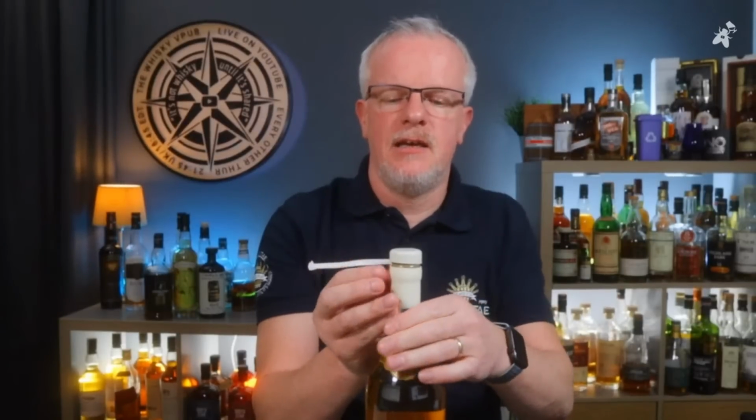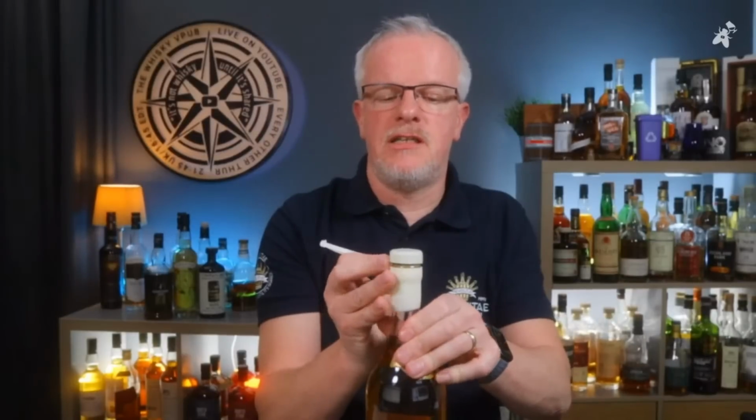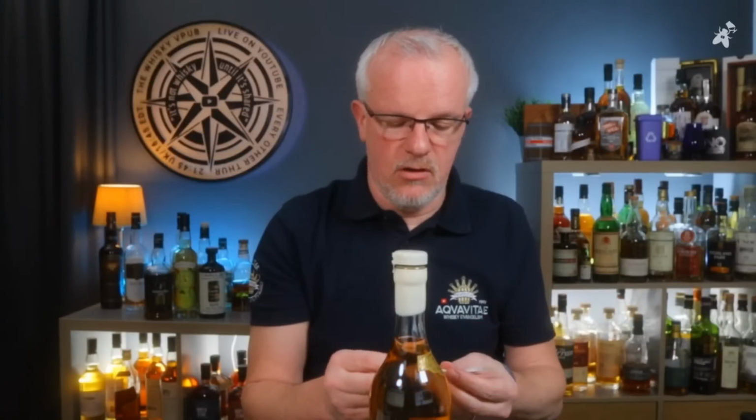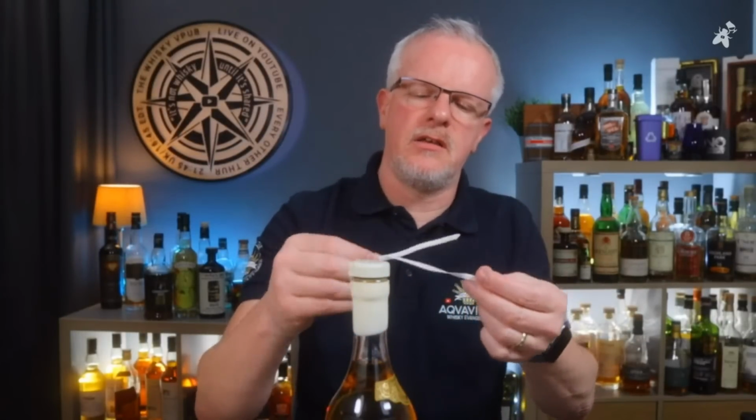There may be a reason behind this, but it wasn't until after it was delivered that I heard this noise and I went off to check out what it was all about. But I am quite excited to try this. I have had very good experiences with Compass Box in the past. Some of their more premium releases that I have not been able to afford, but I have tried. Some of them have been absolutely knockout. That was a very easy wax seal to open, by the way. So many wax seals can be brutal, but they've got some cord underneath this that made that very, very easy. So let's get this wee Juveniles open.